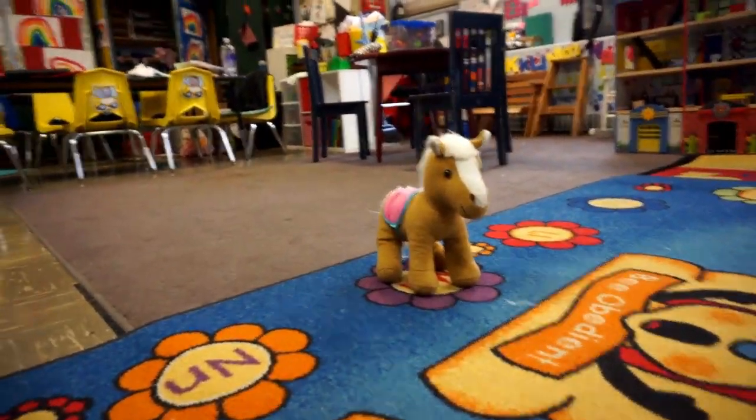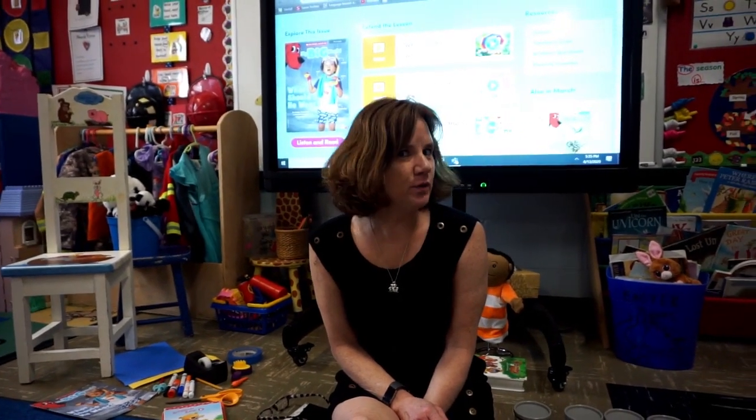It's a horse, our friend horse. And the reason why I have horse coming in is because we are going to be reviewing some of the letters that the kids in my class were having trouble with. And one of them is the letter H for horse.